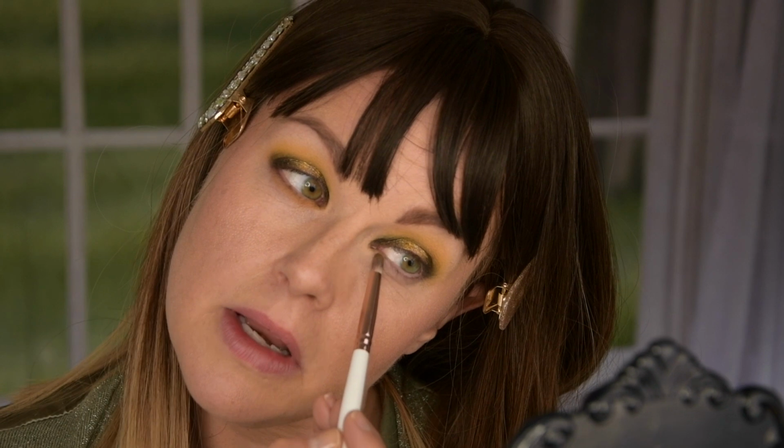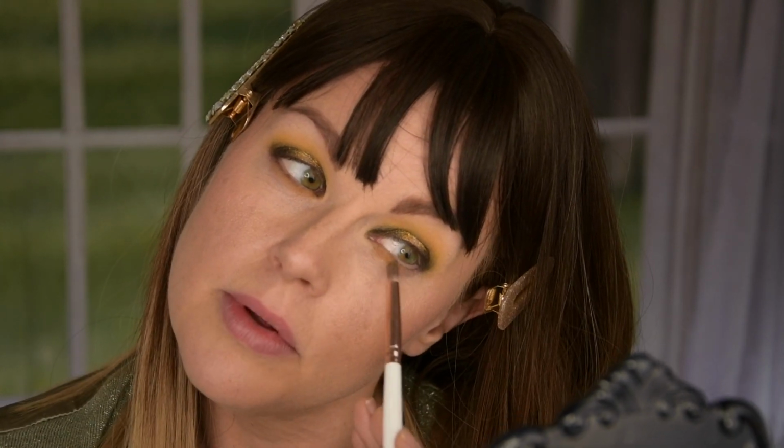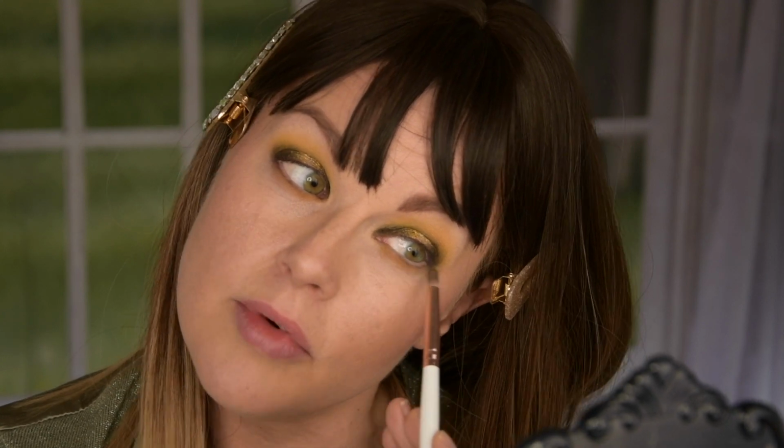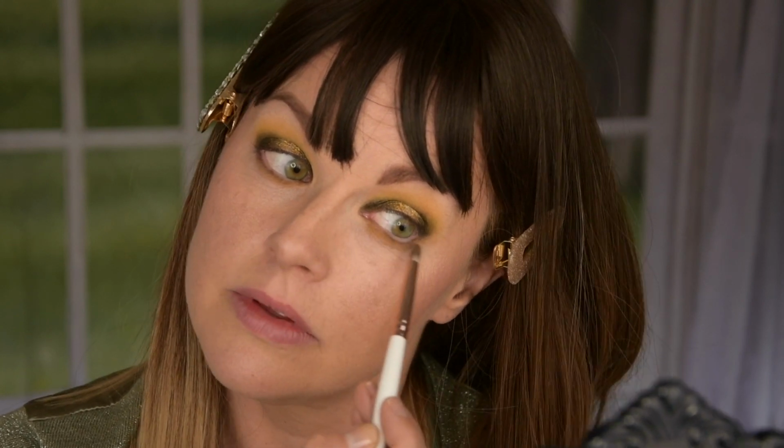I really like this shade. It's not too green, if you know what I mean. If you are afraid of greens, I'm not afraid of greens. I can wear super green looks and super colorful looks because I really like that, but if you are a little bit afraid, I think this is not that scary.